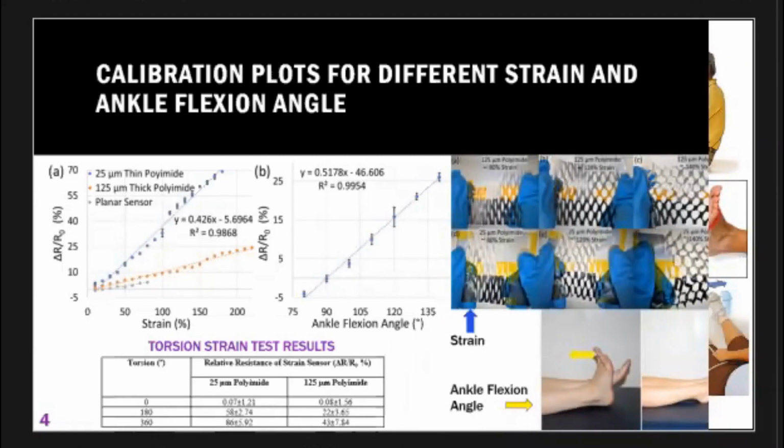For the 125 micrometer thick polyimide, the response was a little better, but it was not that sensitive. But for the 25 micrometer thin polyimide, you can see the graph is changing, and the equation we got is much more sensitive than the 125 micrometer one. So we took that as the optimal for our design.